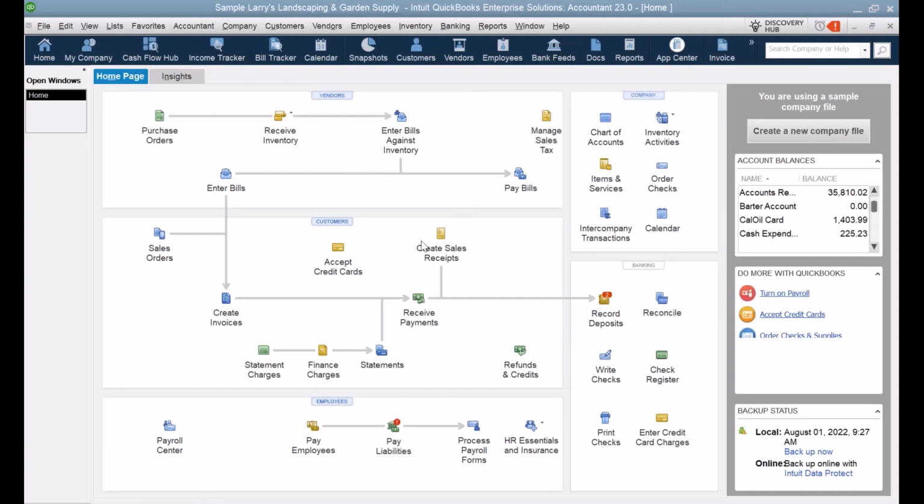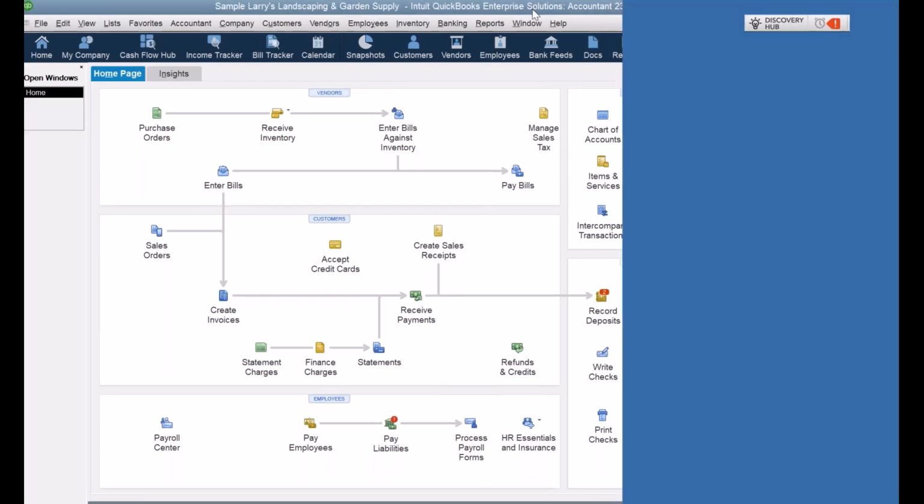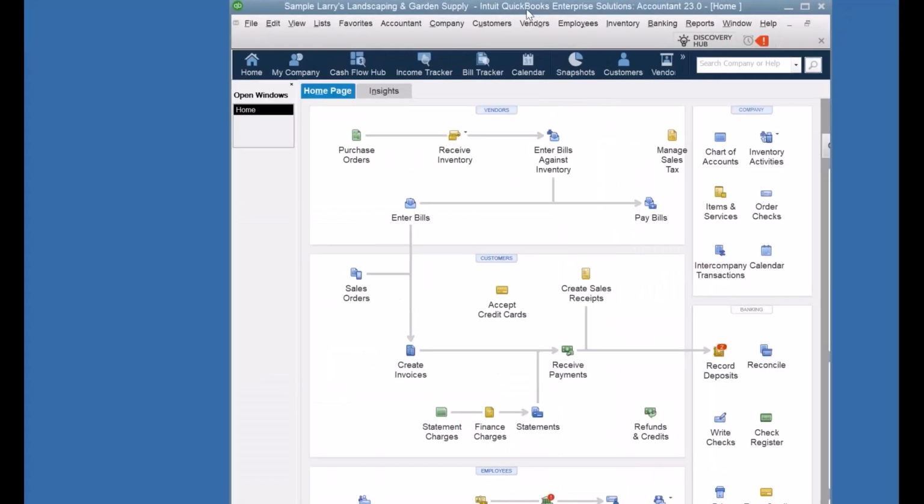Okay, so as you can see, I have a sample file open. At least I think you can see that. Alicia, are you able to see my screen, or do you see the other one since it's been moving so much? Okay, perfect. Very good.